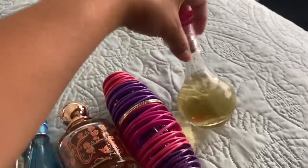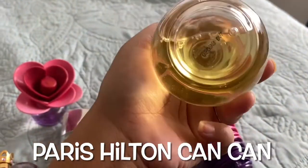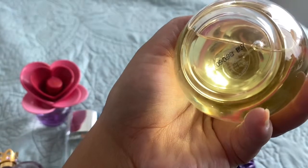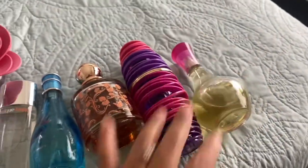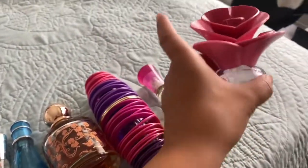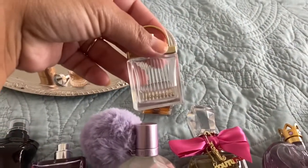And that is Paris Hilton's, what is it called? It's so long ago that I don't even remember. Sorry if you hear my kids, they're playing downstairs. I'll put it on the screen, you guys. I don't want to take up your time looking for it on that bottle. And then I have the Believe. The Believe, I feel like it's going to go after Paris Hilton. It wasn't my favorite. And then in here I have Love Story.